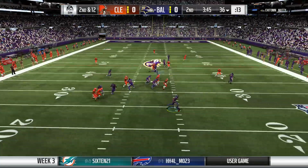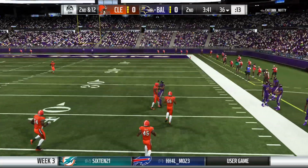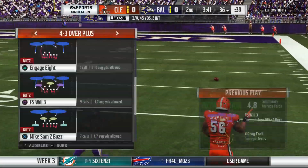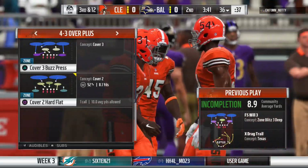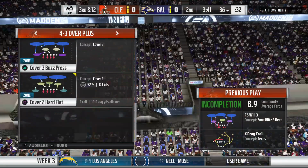To throw on second down, Jackson escaping the pressure right. It's incomplete. Took a shot, couldn't connect. He was looking for Ty Montgomery that time. And that takes us from second to third down.